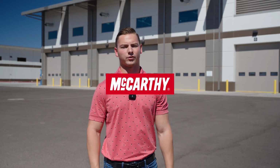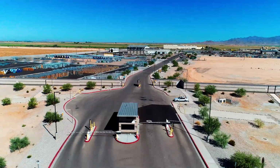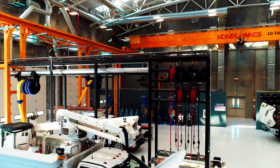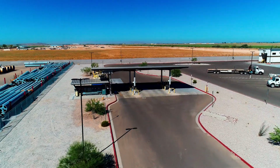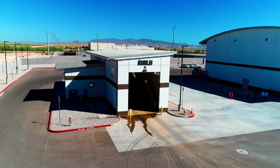So APS Hub West is a $70 million project with 7 total buildings built on a greenfield site. The first building is the admin building. There's a garage where they service their vehicles, a pole framing shop, a fuel island, a guard shack, a wash bay, and a water filling station.